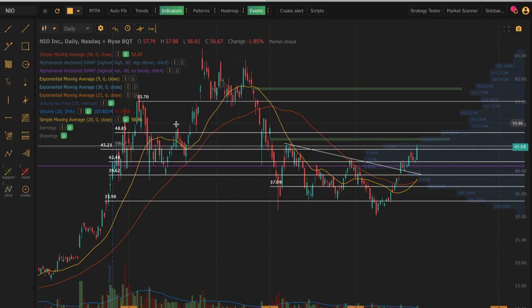If we can get above that level, then we could possibly see a nice move to the upside, seeing as we are above the majority of the volume shelves at that point. But if we do reject this level, then I'd be looking to see if we come back down to around 42.50 or even retest that POC, which is currently around 41.50 or so. And then we do have some levels around 39.62, as well as the 20 and 50 SMA around 38 to 38.50 or so.